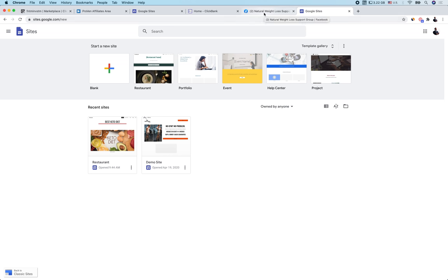So what you need to do is you go and click restaurant. Once you sign up, usually if you have a Gmail, you should be already signed up. But if you don't have, just go to sites.google.com and sign up. Next, click restaurant. We're going to just use this template. I'm going to show you how easy this is and how valuable it actually might be to people. So click restaurant. We're going to change this template.